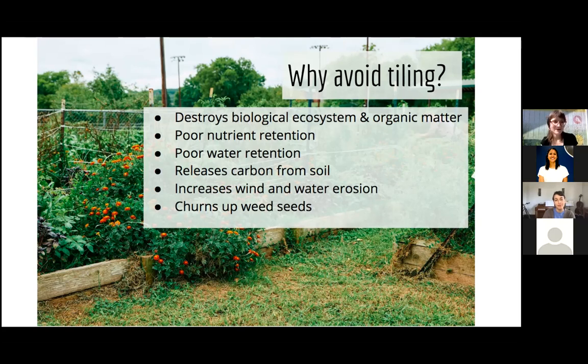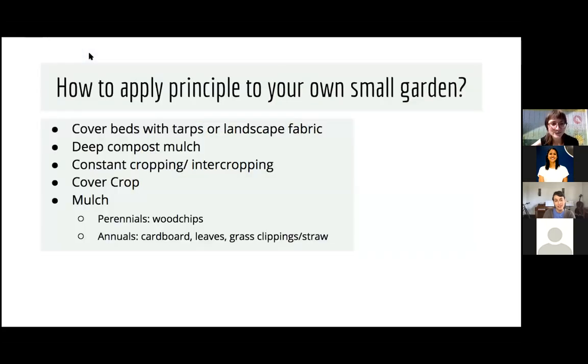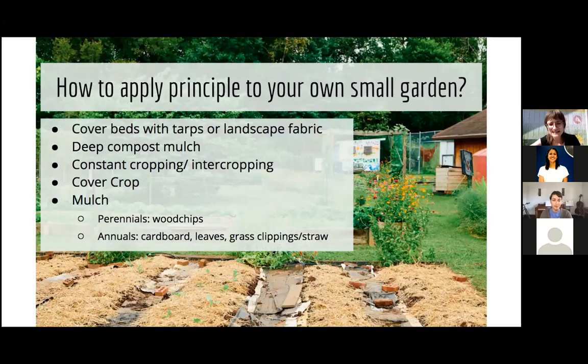And so the next thing you might be asking is, I'm just growing a small garden in my house. I'm not going to be tilling. What does this have to do with me? So the reason I'm bringing this whole thing up is because I think there's a lot of good takeaways with no-till practices that we can add to our home gardens. So basically, how can we take this idea of no-till and add it to our small garden?